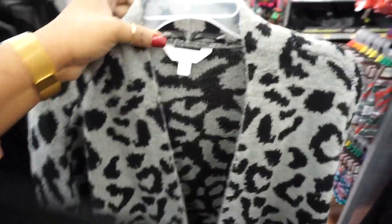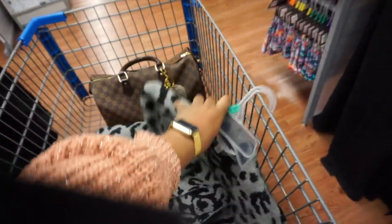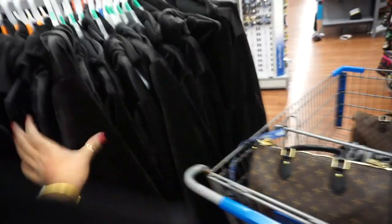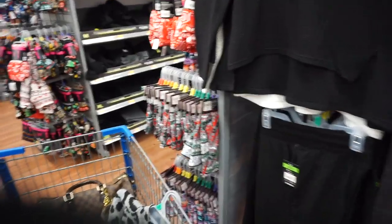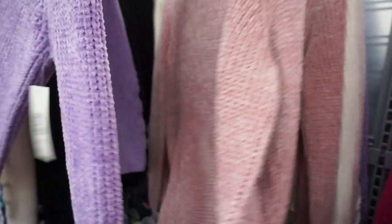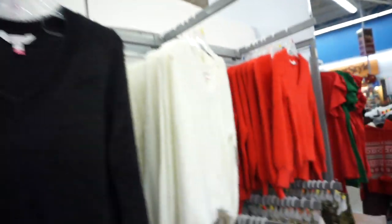Like I said, I'm gonna show you the other one that I bought about a couple of days ago from a different Walmart, and it is gorgeous. I love leopard print sweaters. I love cardigans in general. Hey, here's your velour suit. Nope, thank you. You don't want a velour suit? Nope. Nor do I want it. These are really cute. I love that color. That's real pretty. I like the way they feel. They kind of feel like the chenilles. Yeah. Really, really pretty.